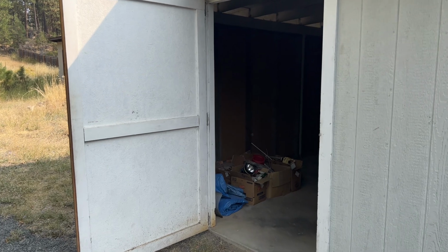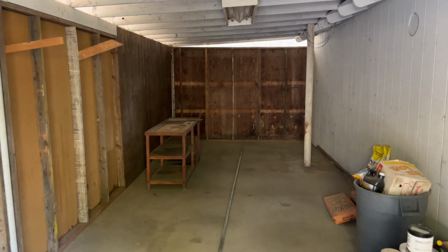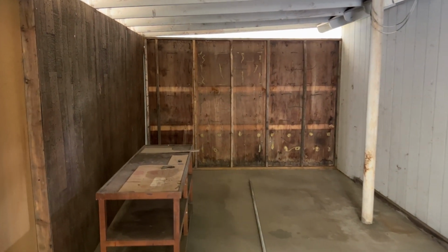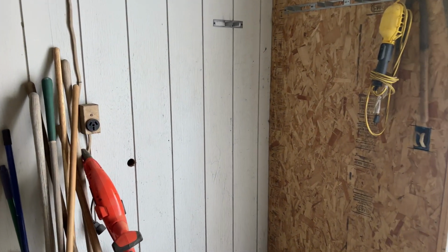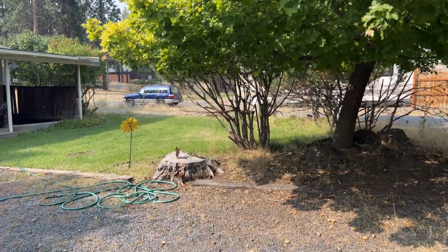And the shop has a lean-to storage off the back. Good for quads, lawnmowers, any equipment like that. Has lighting. And that 220 plug that could be used for a welder, compressor, or an electric vehicle.